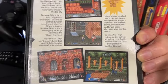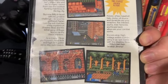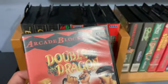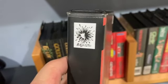I mean, blast processing, making everything faster. They took that a little too literally, I think. So the game could have been better. It's not an official release either. These Accolade games, or sorry, these Ballistic games, they're not official releases. They don't have the Genesis seal.